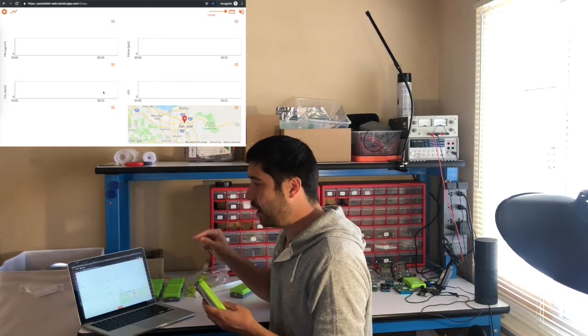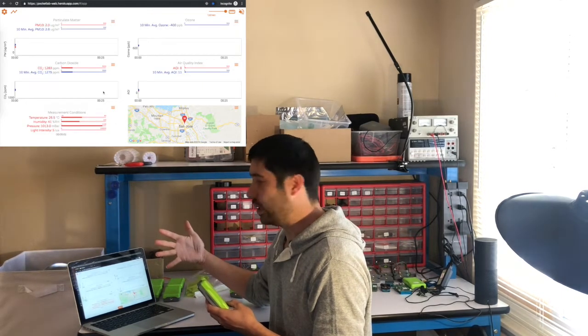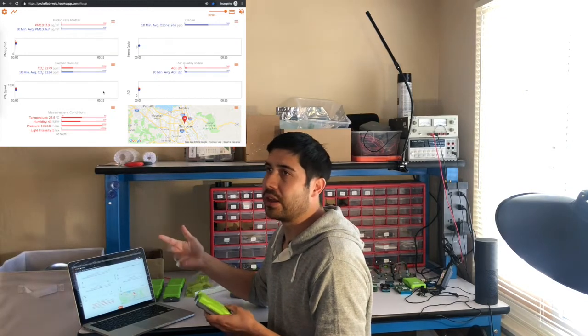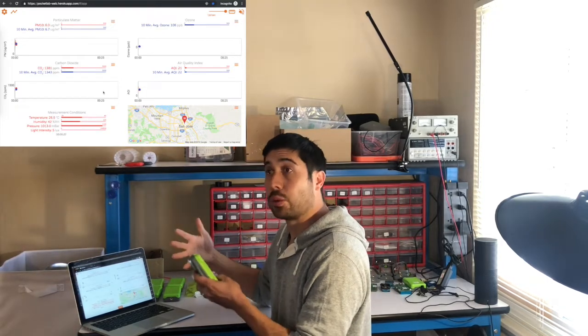And then when it's up and running, it streams the data in real time, and we can see it come across our screen. So we have particulate matter. These are particles less than 10 microns in size being shown. Ozone in concentrations of ppb, so this is parts per billion. Carbon dioxide. And then we compute an air quality score, which is the kind of data that you would receive on a Spare the Air Day or from the local EPA sort of report.